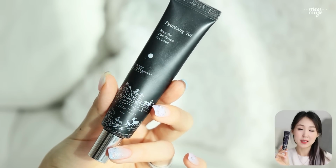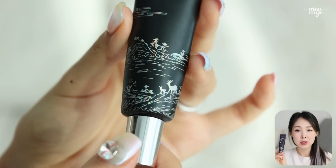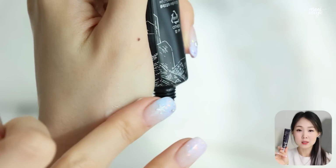And then Pyeonggangnam's Black Tea Time Reverse Eye Cream is just one that's super safe for everybody. It says it's time reverse, so it's like anti-wrinkle, but I don't find it to be super heavy. I think I would have still used this when I was in my 20s or even teens. So this is one that I've actually been using on a daily basis, and that's why it was in my beauty box this year.